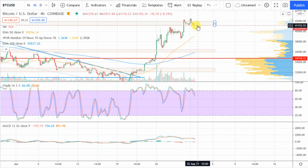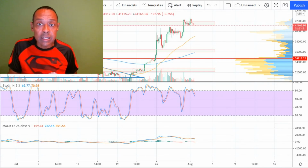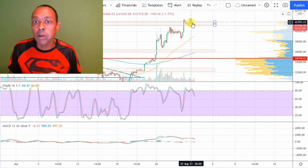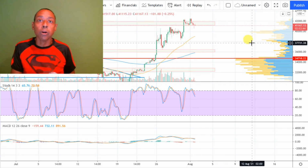Oh man, would you just drop out of this and let's get it over with so I can start my buying season? What are your thoughts on Bitcoin? Do you think we're going to reject here and correct back down, or do you think we're going to find support at the bottom of the zone and tear off? I'd love to hear your opinion.